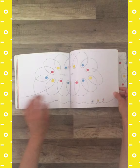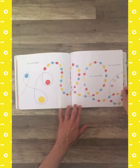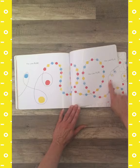Ooh. Oh, we can turn! Drun, drun, drun, drun. This is so much fun! What else can we do? We can run! Beep, beep, beep, beep. We can flip and fly. Wow, this is so much fun.